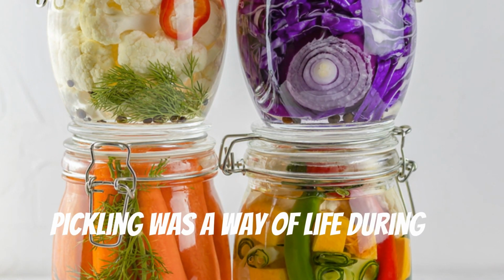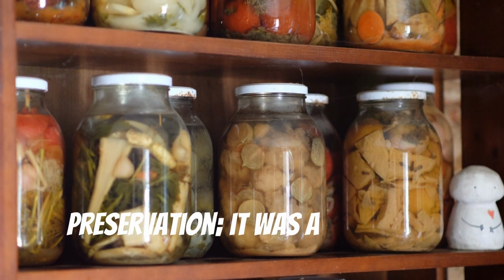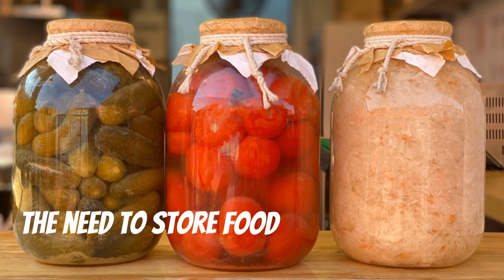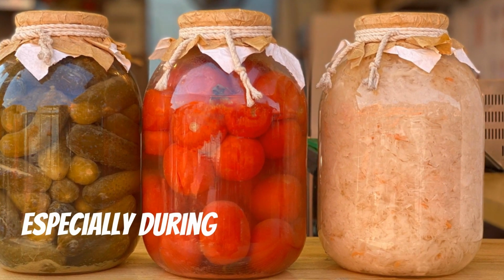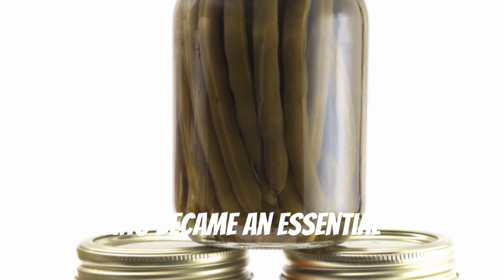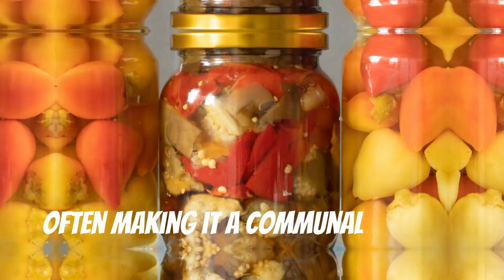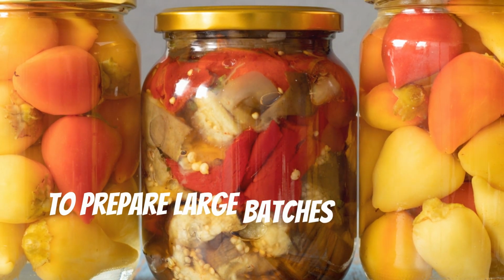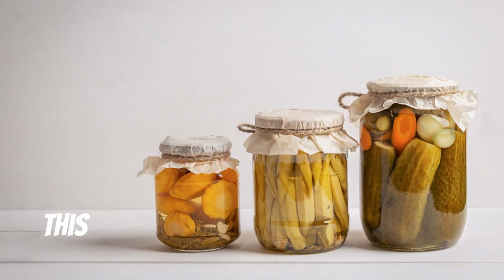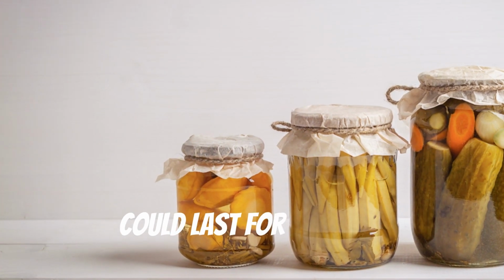Pickling was a way of life during the Civil War. It wasn't just a method of food preservation, it was a necessity. With limited access to fresh produce and the need to store food for long periods, especially during harsh winters or long military campaigns, pickling became an essential skill. Families would gather together, often making it a communal activity, to prepare large batches of pickled vegetables, fruits, and even meats. This practice ensured that they had a steady supply of nutritious food that could last for months.